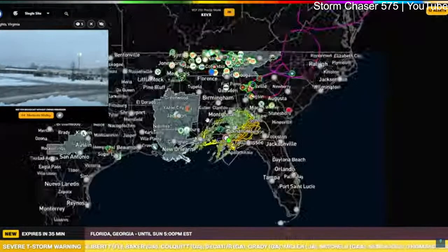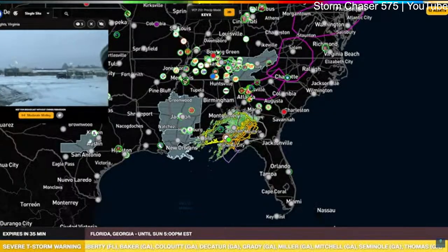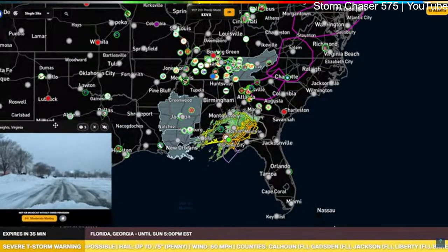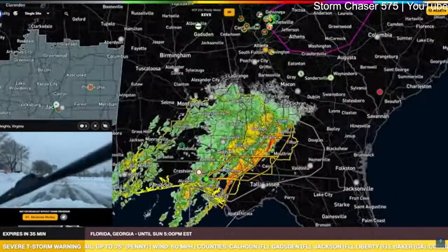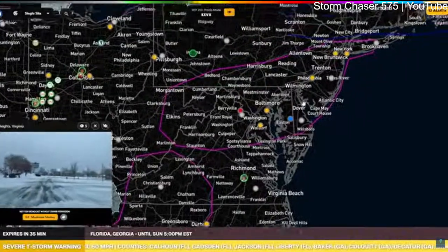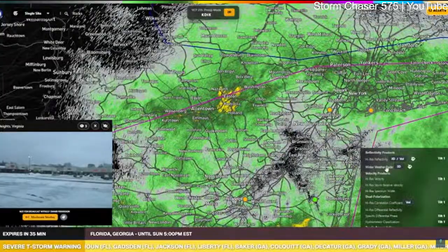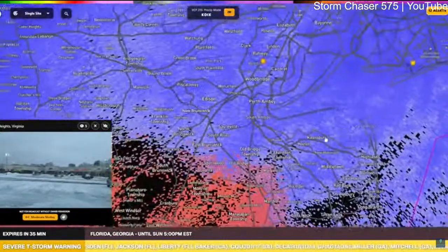Alright, new severe thunderstorm warning for portions of Georgia and Florida. Oh my gosh. The lag difference from this computer to the other one is absolutely insane. So glad I got this computer.